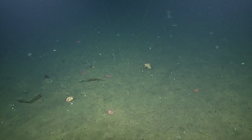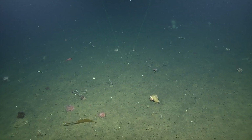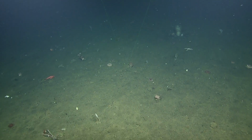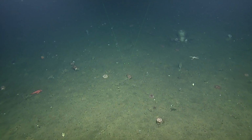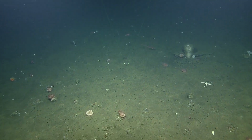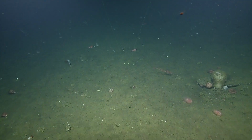More kelp fall. Little barrel sponge out there. I can't even see the rock it's clinging to, but I'm sure there's one under there.